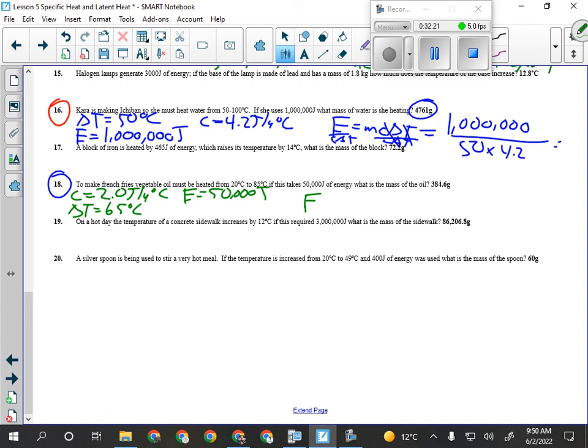Okay, so E equals m times c times delta T, and we're manipulating for mass, so divide both sides by c delta T. Okay, and we will have 50,000 divided by 2 times our 65. Okay, and that means we will have 384.6 grams of vegetable oil. Okay. All right, how are we feeling about these?